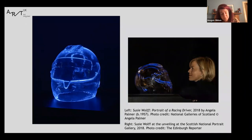Palmer has described the sculpture as a very intimate portrait in a way of Susie Wolf. It could not belong to anyone else. And the result is a delicate object, the fragility of which reminds us of the vulnerability and bravery of drivers like Wolf as they take extraordinary risks in pursuit of ever faster speeds.